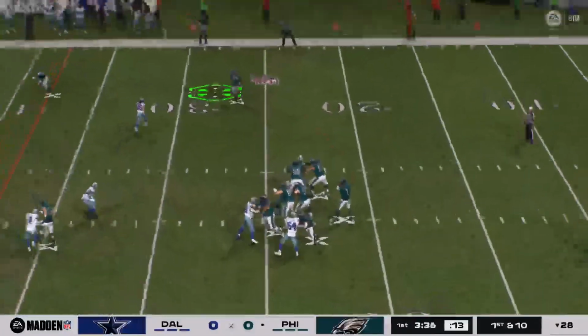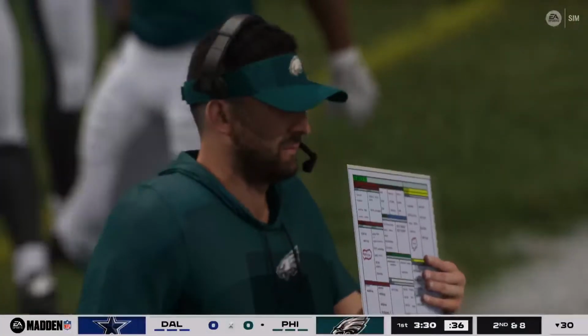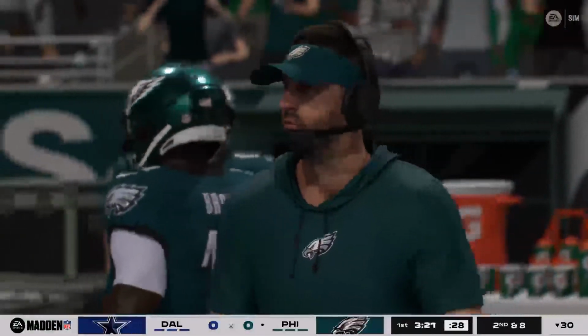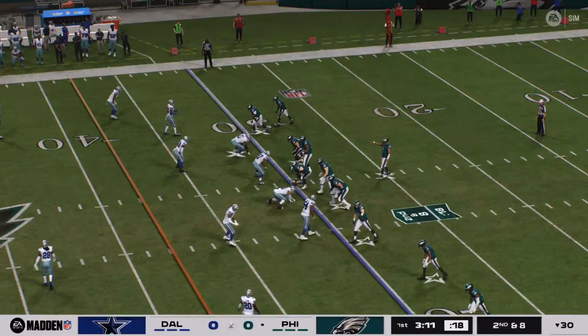A play fake now. Hurts to throw. Well, right side, caught by Smith. And he'll take it up to the 30 before being brought down. Brings up 2nd and 8 at the 30-yard line. Eight yards to go. Let's see how they approach this 2nd down.